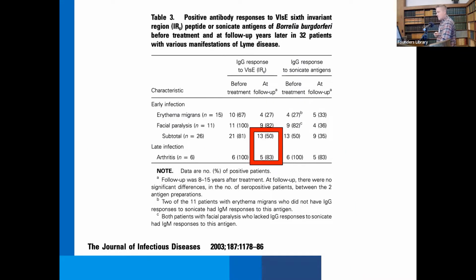These tests are not perfect. All right. And this is a study that kind of highlights that even despite treatment and despite the patient going through all the right things at follow-up, some people will still have an elevated titer, and it's hard to determine what to do with those patients.